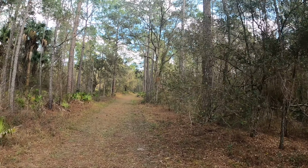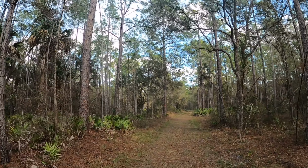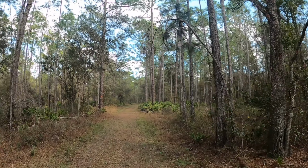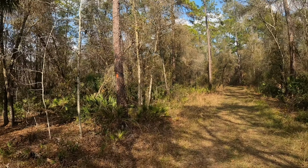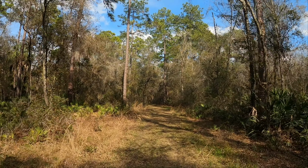Just a perfect day out here. It's about 71 degrees. Low should be in the low to mid 50s, so it should be just perfect. I am on the Florida Trail, and it's very, very clearly marked with the orange blazes. They really do a great job of that, especially in this section.